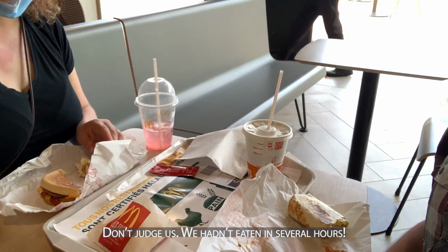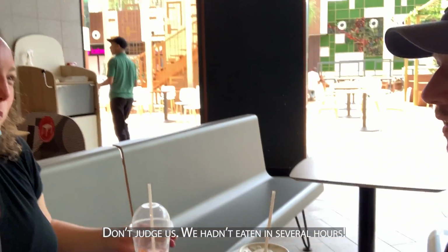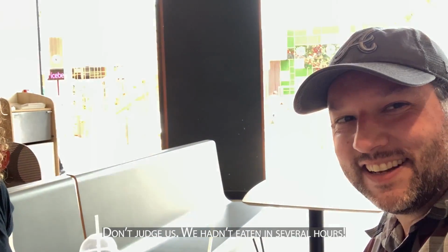So we stopped for a break and we wanted to get something a little bit more traditional Moroccan food. So we stopped at this place called McDonald's. Just kidding. Yeah, it's good, just like home. The food tastes the same.